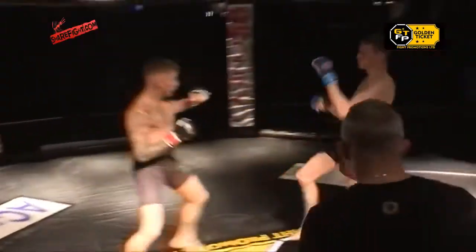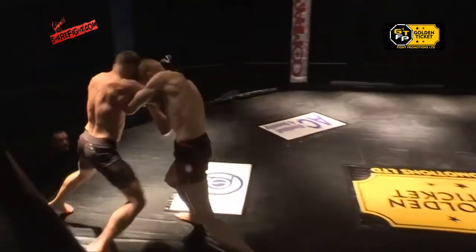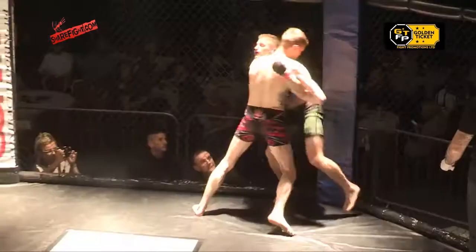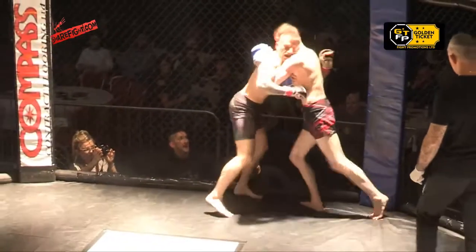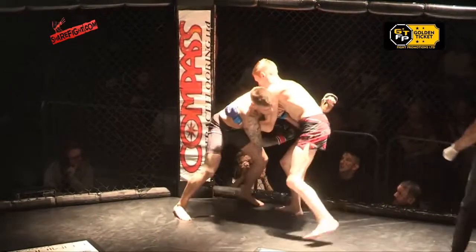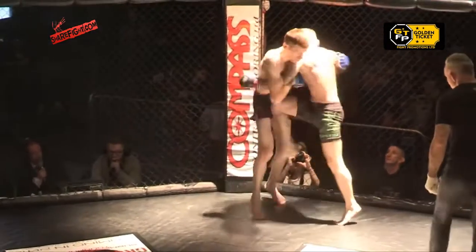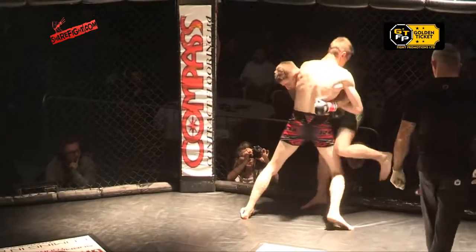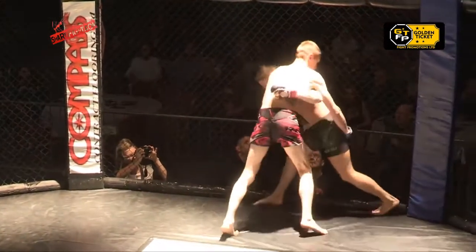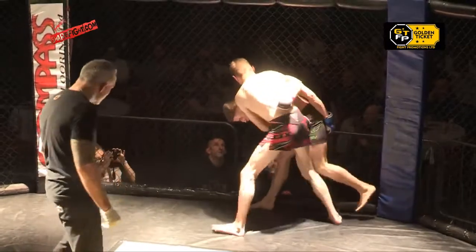You know, Andrews with a little bit more experience in the cage than Boyd. Twice as many fights. Andrews with a clear height and reach advantage as well. Very interesting to see if he can use that, play to his strengths. Can we get a clinch battle up against the cage? Both looking to assert a dominant position, but right now, Andrews just being able to control a little bit more.